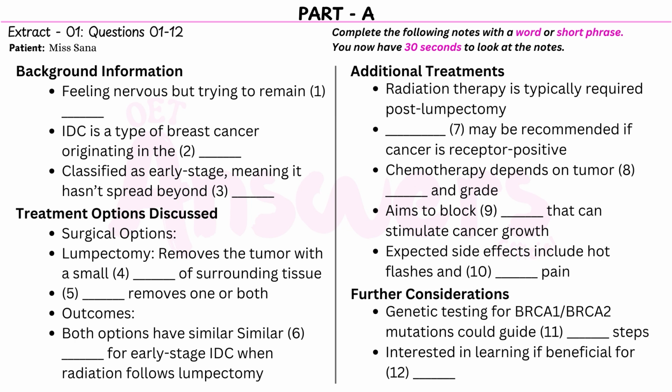Yes, that's important to discuss. Hormone therapy can sometimes cause side effects like hot flashes, joint pain, and fatigue. However, many of these effects can be managed, and there are several options within hormone therapy, so we can adjust if any side effects become too disruptive. I appreciate knowing that, Doctor. I just want to understand everything fully.